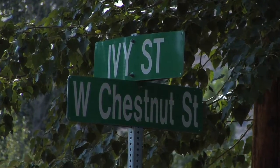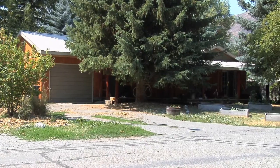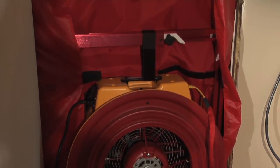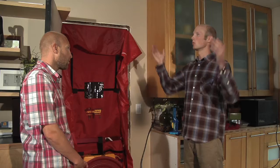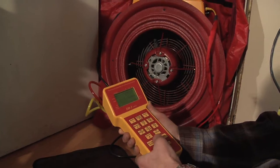The first step in Eric's retrofit was to have a certified energy auditor visit and assess his home. What we have here is a blower door. This is a device that pressurizes the house in order to measure the amount of air infiltration or air leakage in the house. Air will be coming into the house to replace what we are sucking out of it with this device.